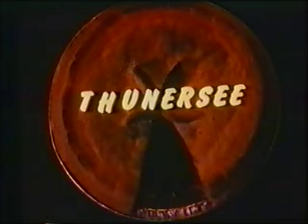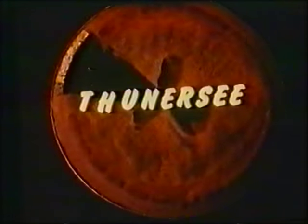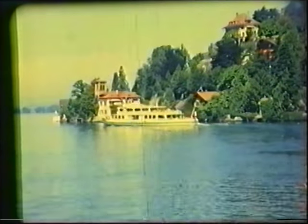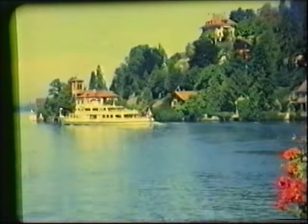And these are the boats in the Wye. Afraid that's all we have. And look at our pie again and take a bit out from Tunisia, which is in Switzerland, on Lake Thun, as you probably guessed. Very attractive countryside.